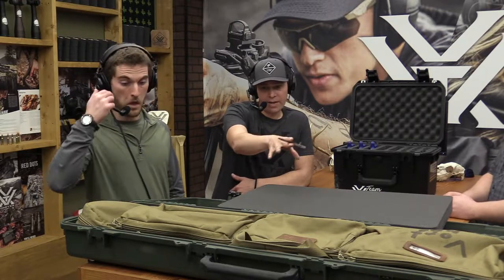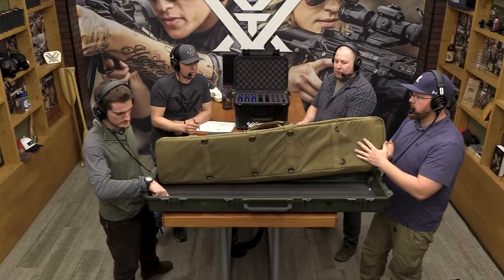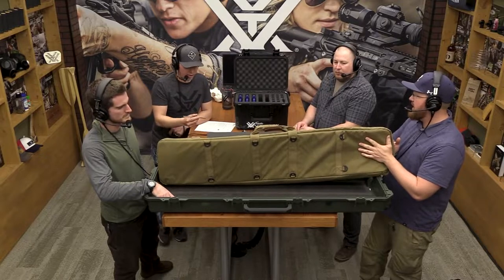Now, what kind of padding are you adding to, like, kind of how you have it laid out here? I just use this padded gun case. So the gun case itself is just padding. The case is all you're using.